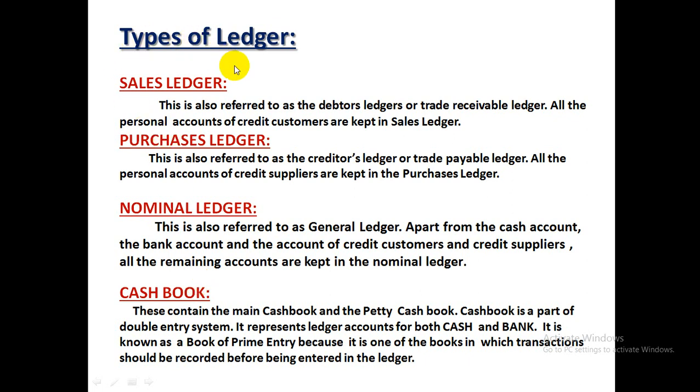Types of ledgers. What are the ledgers which we prepared in the topic of specialized journals? We prepare sales ledgers. They are also known as the debtor ledgers or the receivables ledgers. We prepare the personal accounts of credit customers. Then we prepare purchases ledger. It is also referred to as the creditors ledger or the trade payables ledger. All the personal accounts of credit suppliers from whom we had purchased goods are kept in this ledger.